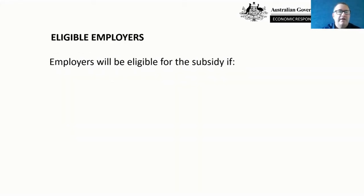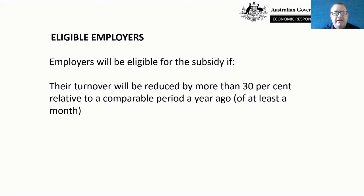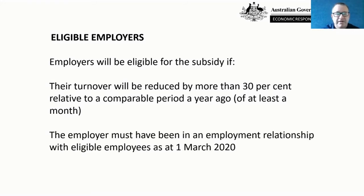Now, who is an eligible employer? Let's look at the criteria for that first. You'll be eligible for this subsidy if your turnover, that's predominantly your sales or your income, and this is gross income, gross sales before your expenses, is reduced by more than 30% compared to a year ago. So you'll need to demonstrate at least 1 month where your income has dropped by at least 30%. We can help you put that together and do that analysis if you need that.